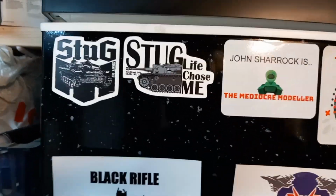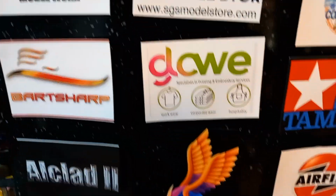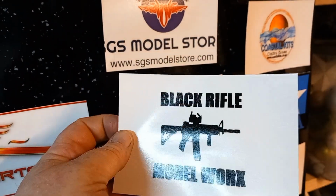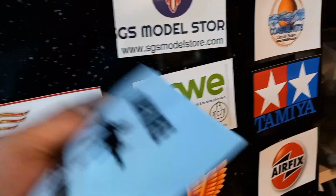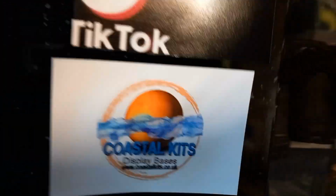I've got a couple of Stug photos from John Sharrock. But people are asking me about these stickers. They're not stickers. I'll tell you what they are. The photos. And on the back you've got a peg glued to the photo with a magnet on it, and that was like that. And I've got some more magnets up there, look, just in case I get any more. And I've got some more magnets there, look.